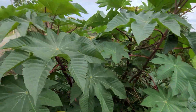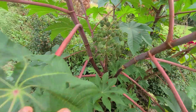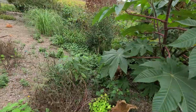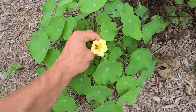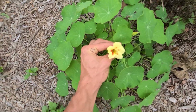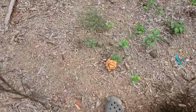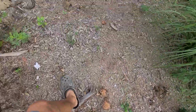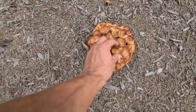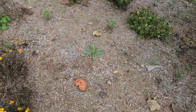But here we have the castor bean. You can see all the seed pods ready on that. Once they dry out a little bit more... Nasturtiums. Nice yellow one here with kind of a red throat like that. And we got a ton of mushrooms. Ton of mushrooms coming up here. A bunch there. Another kind here. Just neat fungus coming up in the wood chips.